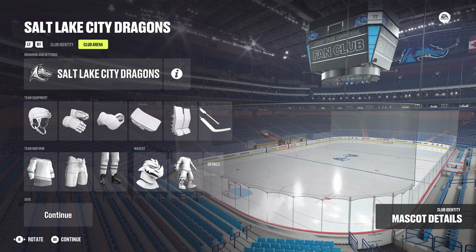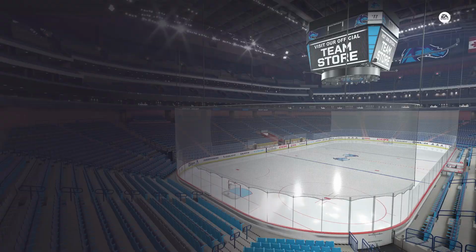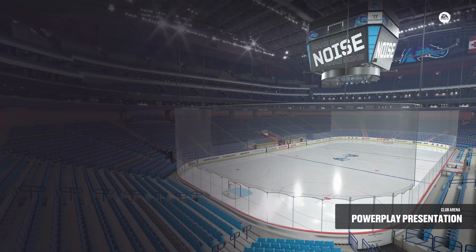In terms of the arena too, I'll show you guys. I did my best to try and make it look like the Delta Center. In terms of center ice, I'd actually switch it up and go with a double logo. Usually I go with a single. Also, I feel like the center ice line kind of looks like dragon scales. You guys can let me know. Apart from that, nothing too crazy.